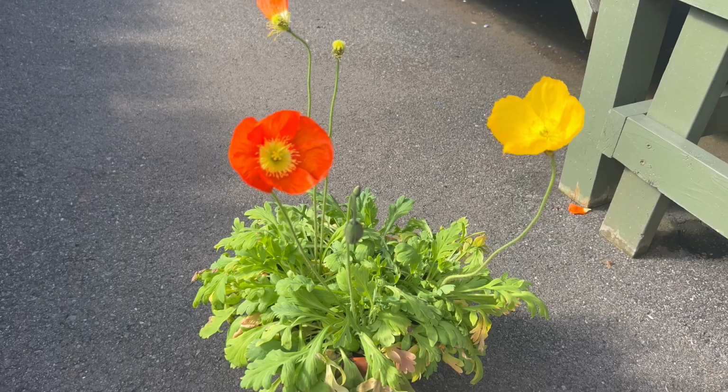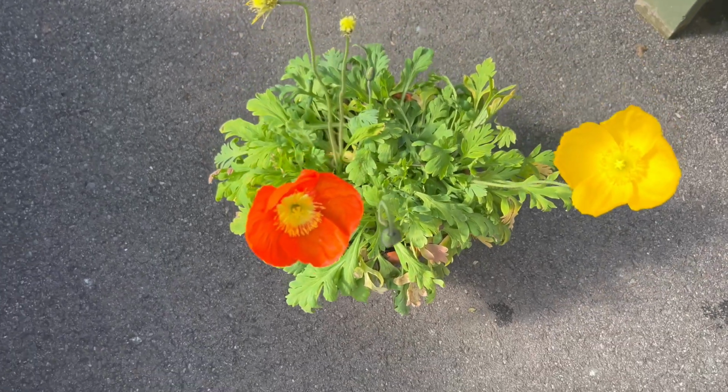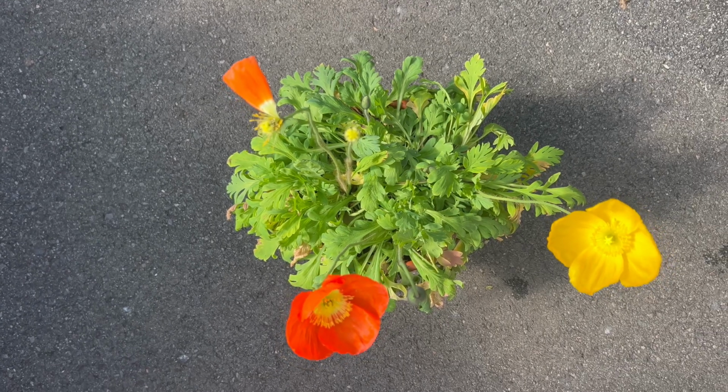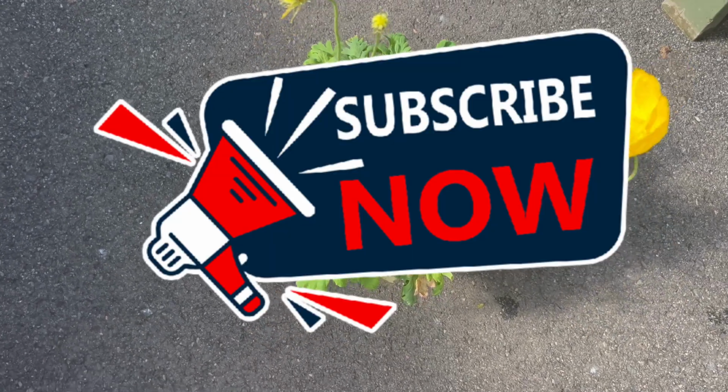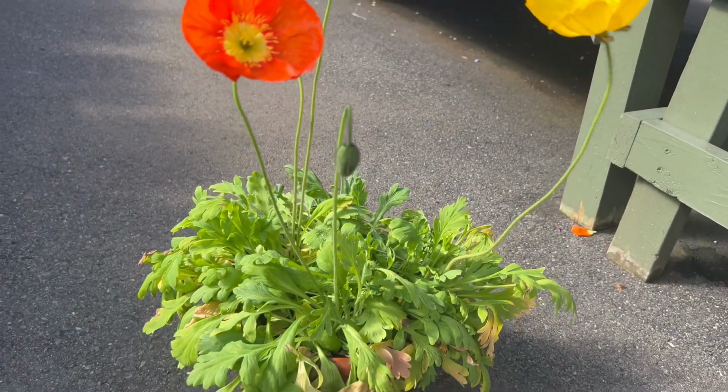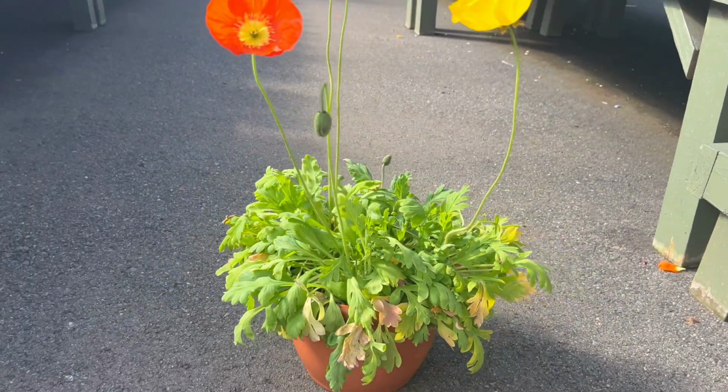Iceland poppies serve as enchanting companions in garden beds and borders. Their slender stems and vibrant blooms complement a variety of spring flowering bulbs and perennials. Consider planting them alongside tulips, daffodils, or other early season bloomers for a captivating display.